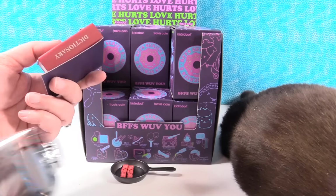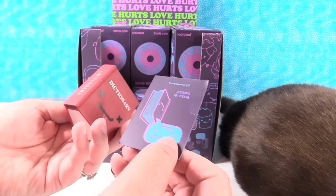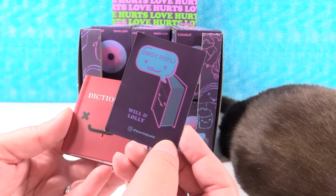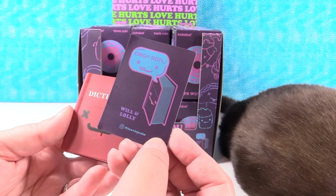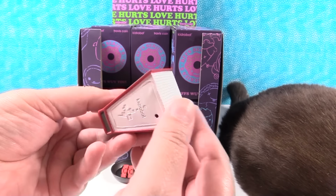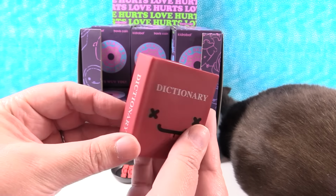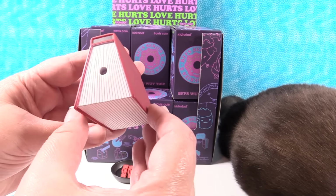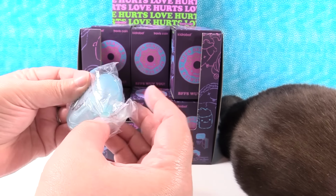Let's see. Yeah, you have it right there. Okay, this is awesome. I have a dictionary. You have Will and Lolly. Will and Lolly. OMG, ROFL. So here is our dictionary. It's really cool because it's spread open a little bit. So cool book.